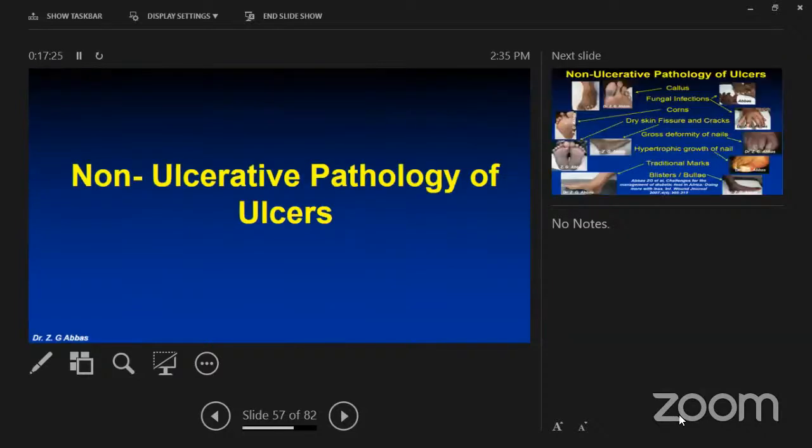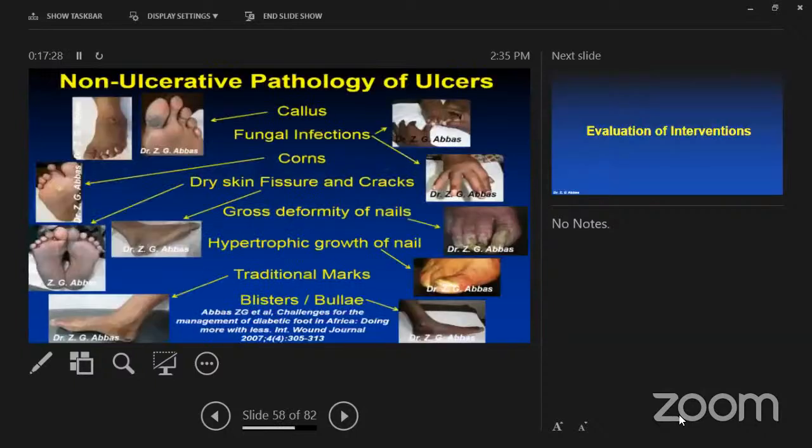Non-ulcerative pathology of foot ulcers. These are because there is no media person here, isn't it?